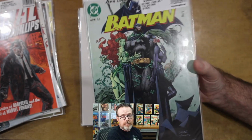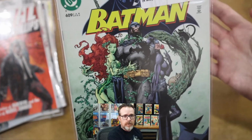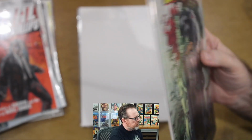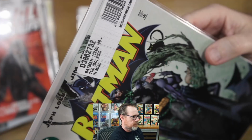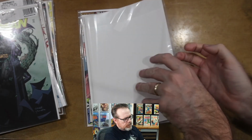But regardless of any of that, Jim Lee Batman, first appearance of a major villain, and I couldn't pass it up. Looking at the condition on this, just checking the corners here, looks to be really, really nice all around. So I can't wait to take this out of the bag and board and officially grade it. Looks like a nice copy.